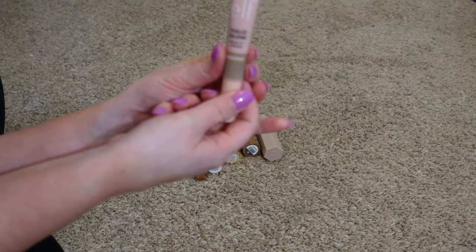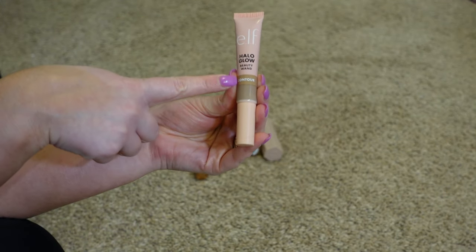So we've got this e.l.f. Halo Glow Beauty Wand Contour.